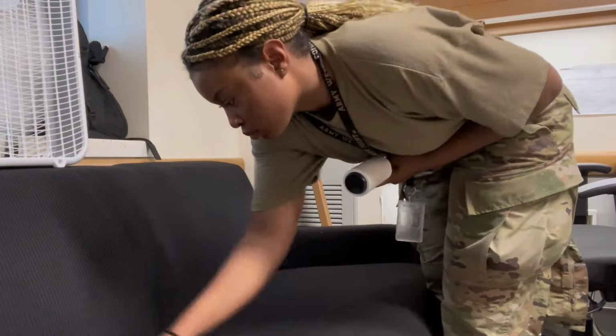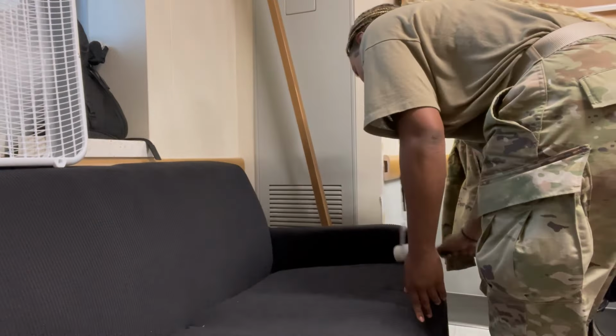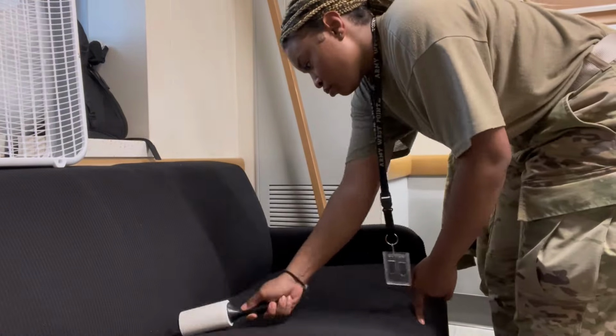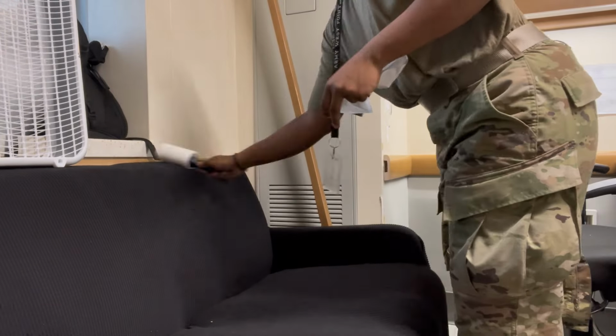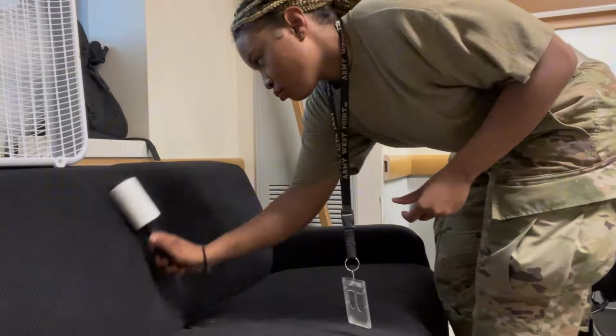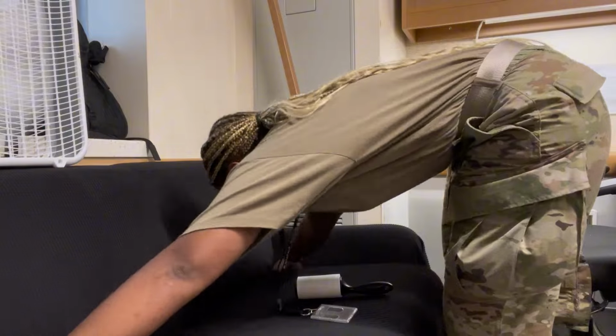One thing I haven't mentioned is that the AC is broken, and it's been broken since we got back here from the summer. It's broken in the entire building. One thing I've learned from my time here at West Point is to never take air conditioning for granted. It has been quite miserable living here in this small room with 2 other girls and no AC.